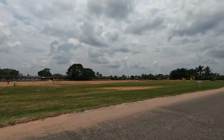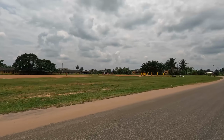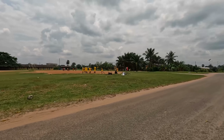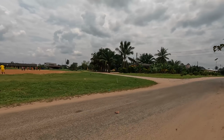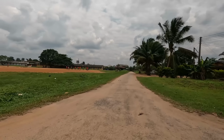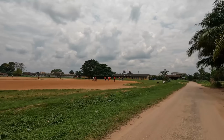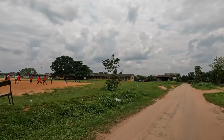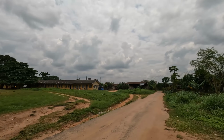Where the university started from. First campus. Is it the first campus of Delta State or the one in Abraka? The first campus in Delta State. Delta State started where? Started at the College of Education. Okay, I see. For University of Benin? Yeah, started as a campus for University of Benin, then we later turned to College of Education. And before it's now built to become a university. Wow, interesting. See how far it has grown. In 1992. Basically 30 years now.